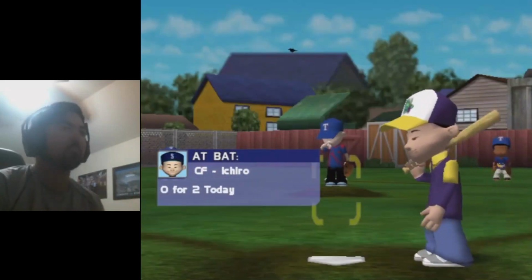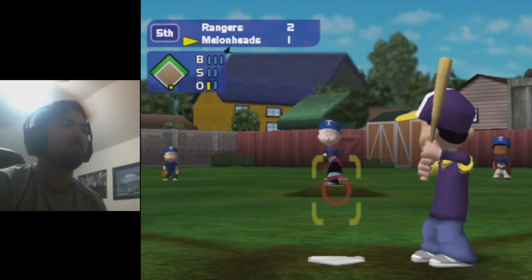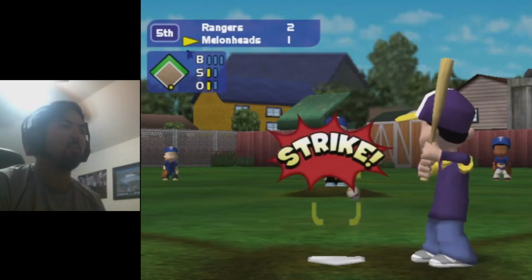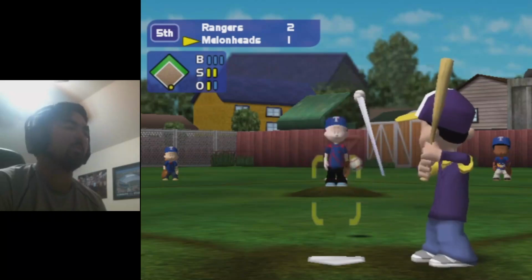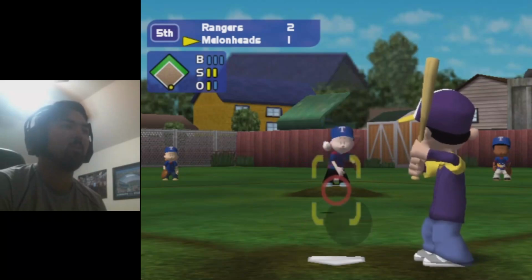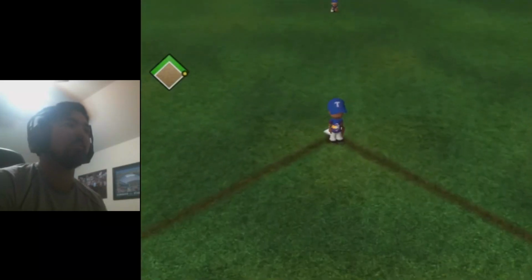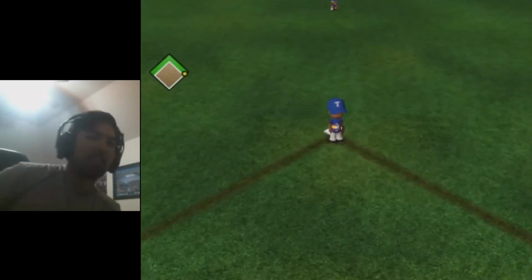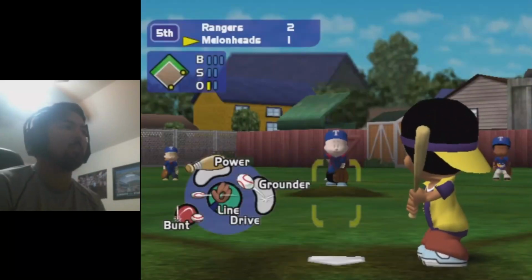The 0-for-2 Ichiro is trying to get his first on base the first time today. Misses his first bunt off a changeup. Ichiro's having a tough day. He just can't see the ball all that well. There's a good bunt. He's going to beat it out. Ichiro's on first. That's all you needed. He got on base the first time today. They've needed that.